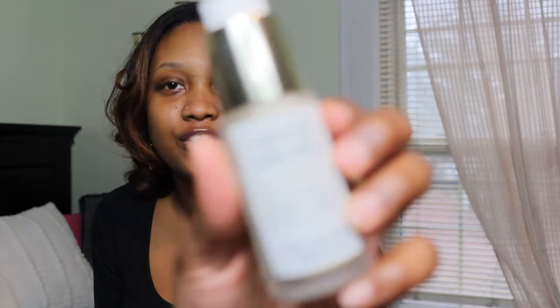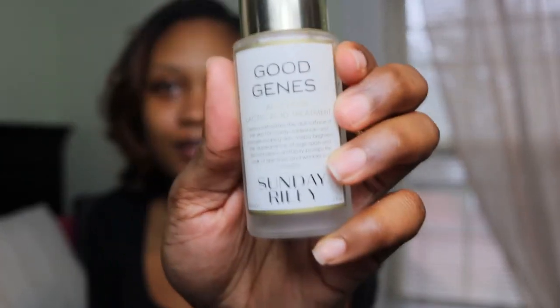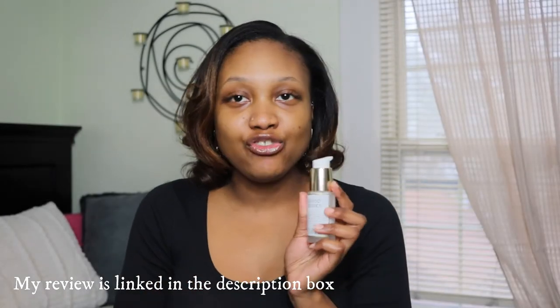Something I've been trying a little bit more lately, I did a review of this actually on YouTube. This is Good Genes by Sunday Riley. So this is an all-in-one lactic acid treatment. I love this little thing. It's very expensive for me because I don't usually spend that much on skincare. Hello, TJ Maxx. But it's worth every penny because I started to use this, and you can see my review, and I instantly saw a difference in my skin. I used it just about every day for 2 weeks, and my skin did clear up. It looked brighter.